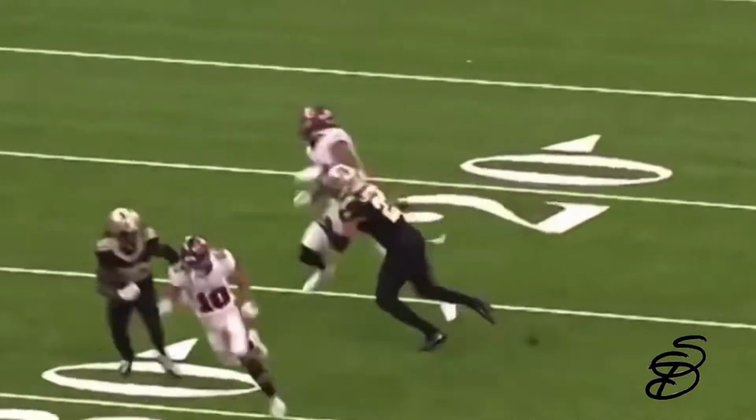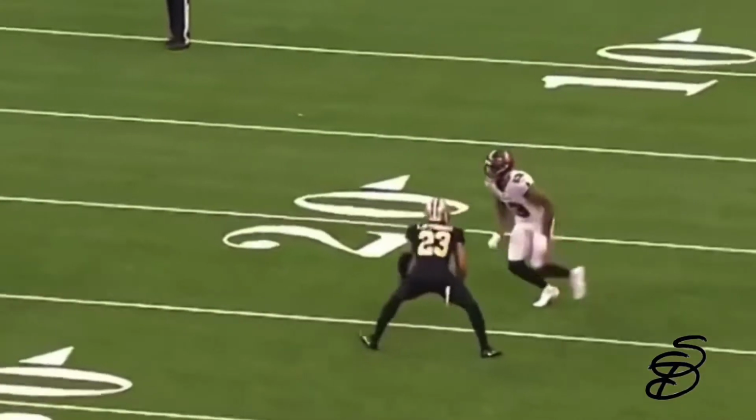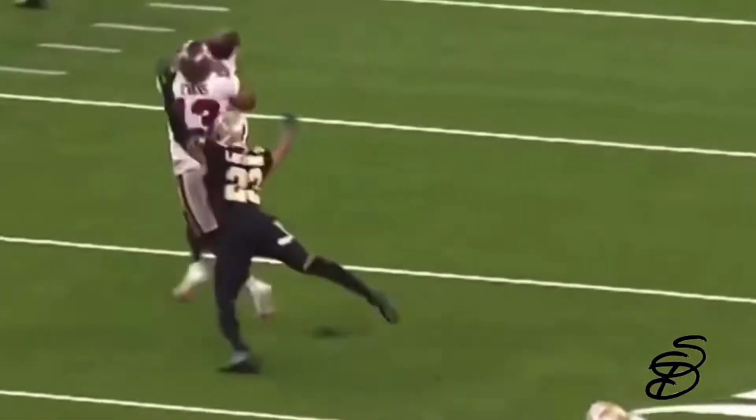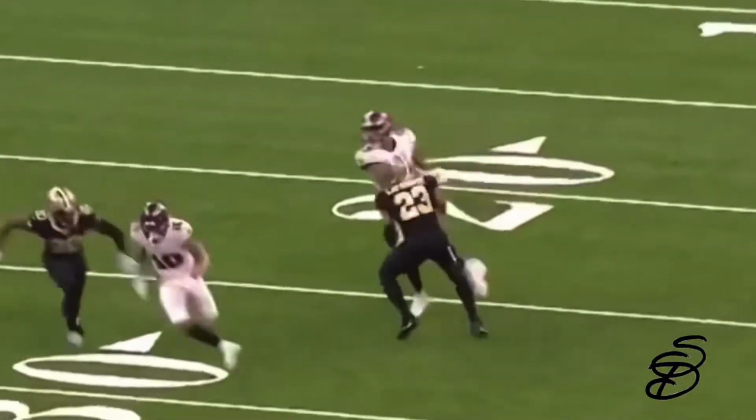And that's, like I said, truly where Mike Evans can improve his game, is at the line of scrimmage. The rep starts at the line of scrimmage. If you got great footwork and you can annihilate a DB at the line, nobody will be able to check you.